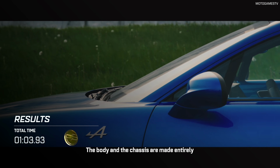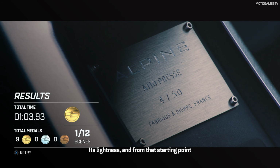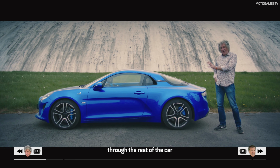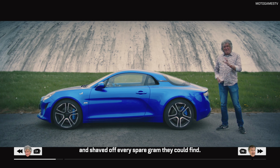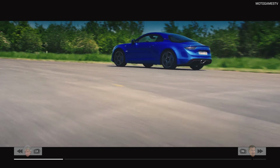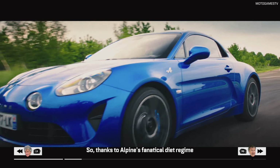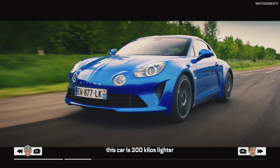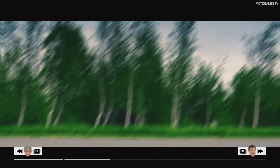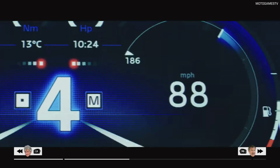The body and the chassis are made entirely of aluminium, and the reason for that is simple. It's lightness. And from that starting point, the Alpine engineers nerded their way through the rest of the car and shaved off every spare gram they could find. So, thanks to Alpine's fanatical diet regime, this car is 300 kilos lighter than a Cayman or an Audi TT. And that has a profound effect.